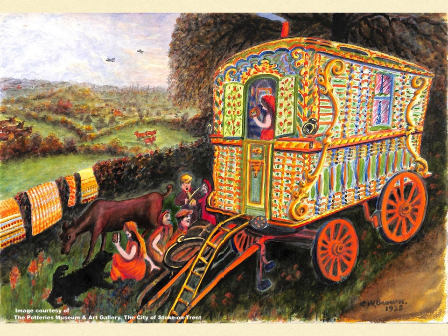Gypsy Caravan, dating from 1935. Here C.W. Brown has captured rural scenes which are now very rarely seen or are non-existent. It's a highly decorated caravan, just like a canal narrowboat, the same tradition of wandering communities. They've not got much space, but they're proud of what they have, and they strive to make it look its best.